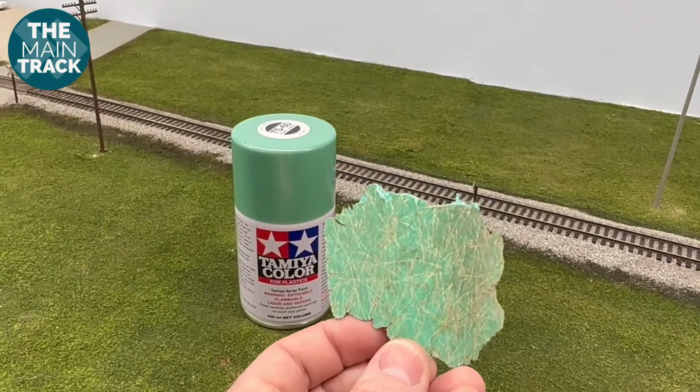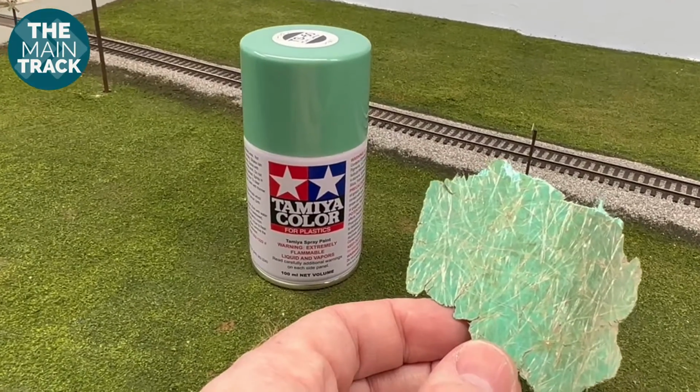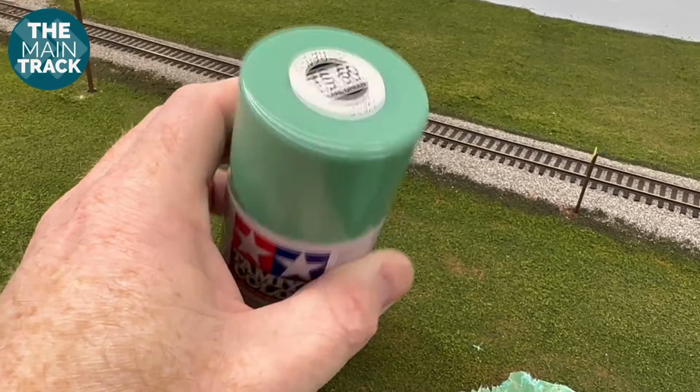But bear with me, these pieces show what the color is today, and a lot of weathering and fading would have taken place since 1987, the year I'm modeling. The closest paint color I came up with was Tamiya's Pearl Green. I think it's a pretty good match and will look even better with some weathering.